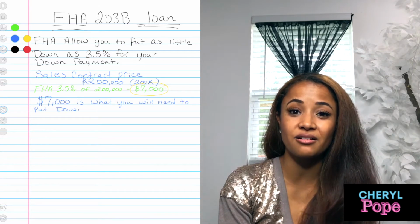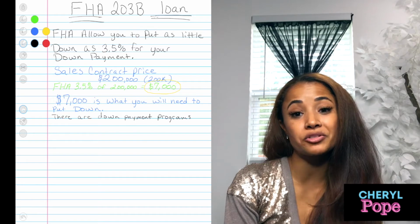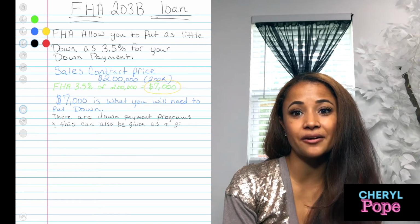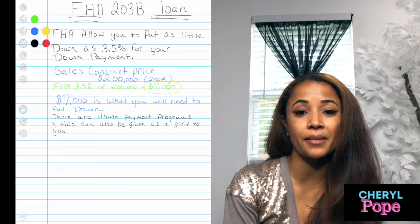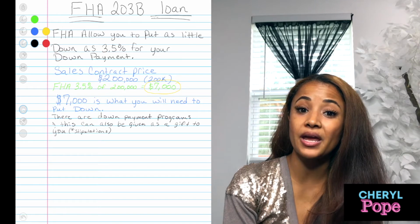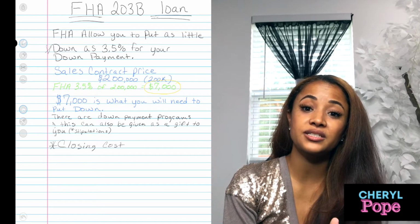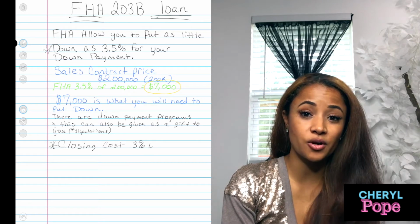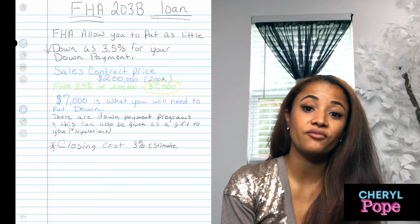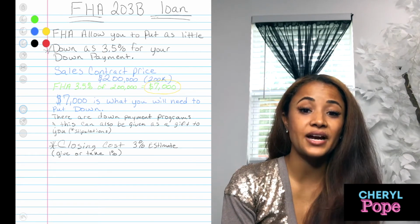Let's talk about closing costs. I usually give a rule of thumb to estimate about 3% needed. The actual closing costs will be tied to various factors though, so keep that in mind. You've got lender fees, credit scores, debts. If you're paying points to get your interest rate down, closing costs will consist of, for example, escrows, which are reserves of property taxes. You've got property insurance, flood insurance if required, lender fees, and title fees.